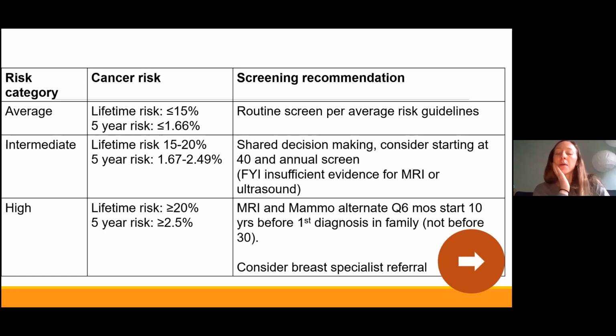There's potential for chemoprophylaxis, so medications that they can take to decrease their risk of breast cancer after they're finished with childbearing. And so having them speak with a breast specialist about what their options are, I think can help alleviate some anxiety or stress for the patient, and just provides better information for you in terms of conversations and guiding screening goals.